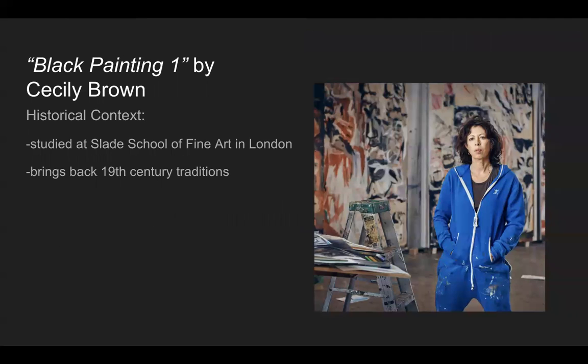The historical context is that Cecily Brown studied at Slade School of Fine Art in London and then moved to New York, where her work was first recognized in the film Four Letter Heaven. She brings back 19th century traditions to the 20th by combining narrative with abstract.